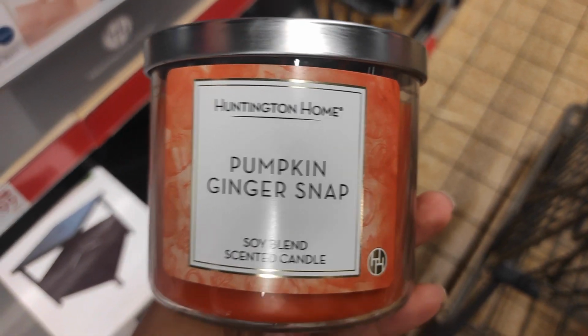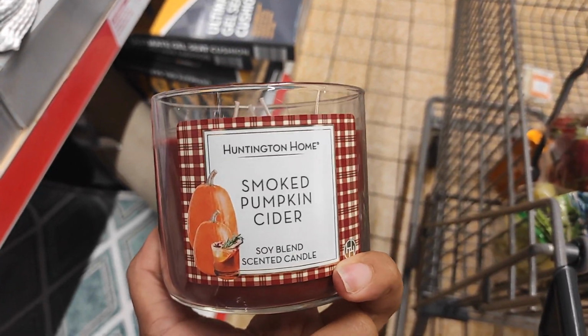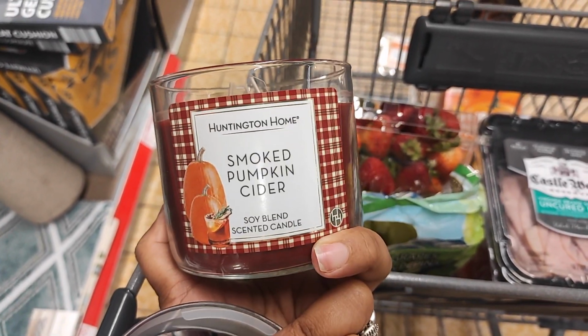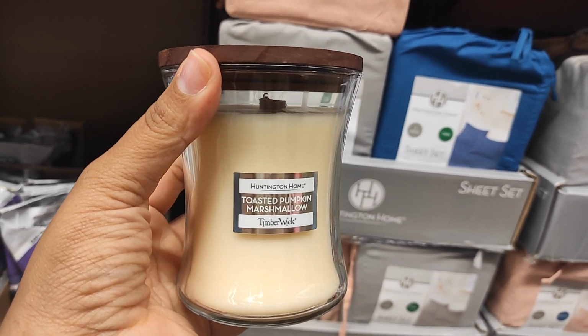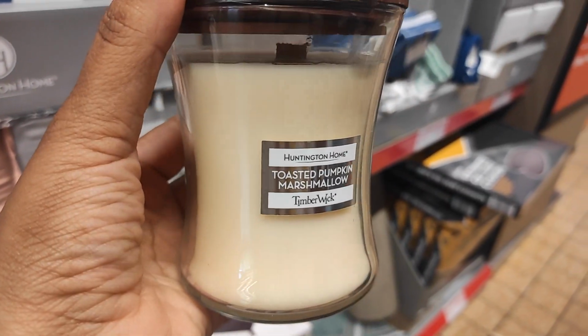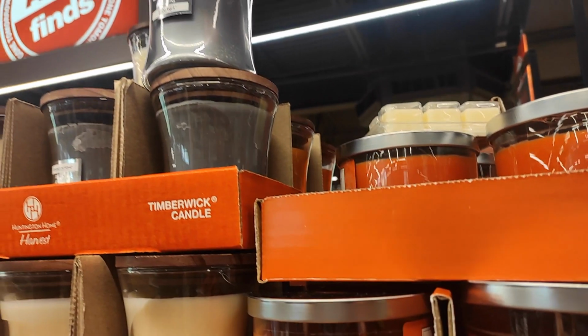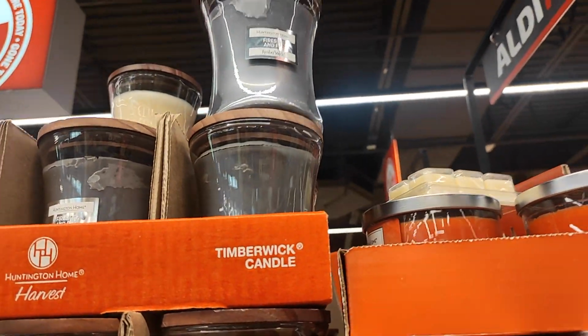This one smells like a cinnamon candle, so if you like that, you'll probably like this. And this one has more of that musky fireside smell, so if you like that, this will probably be right up your alley. They also have these Woodwick candles, toasted pumpkin marshmallow. And the smell of this one is not really that distinct to me, so I would pass on this one. But there are other scents that aren't pumpkin, so you do have options.